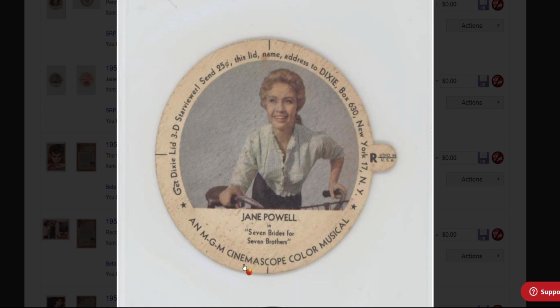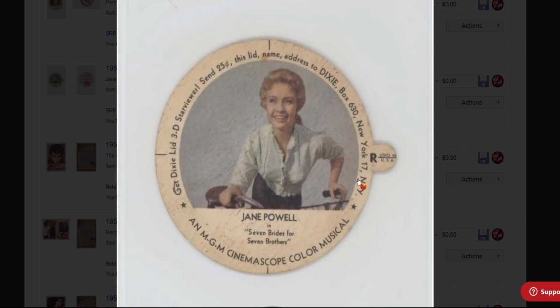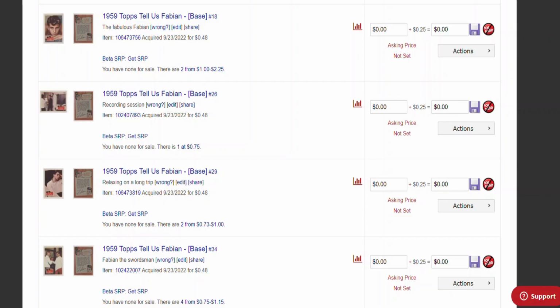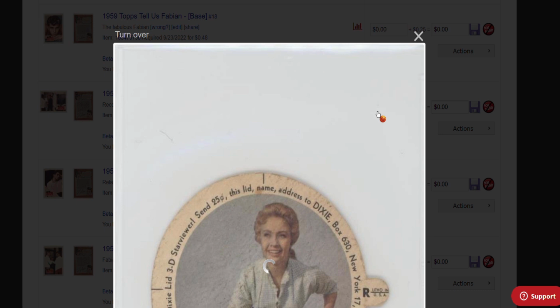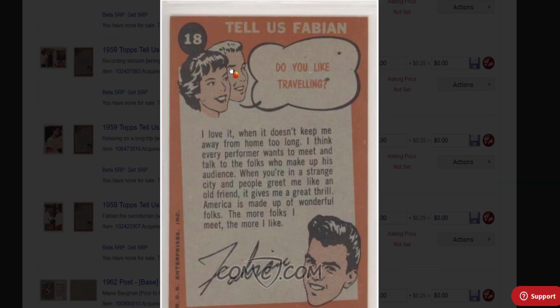The 1953 set had 24 different names in total, including quite a few famous actors of the time like John Wayne, Gene Kelly, Elizabeth Taylor, Bing Crosby, and Clark Gable, among many others. 1959 Topps Fabian. The next four cards in the haul are from this 55-card 1959 Topps set that focused on the American singer and actor known as Fabian.